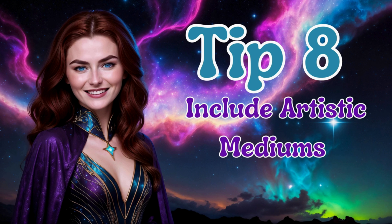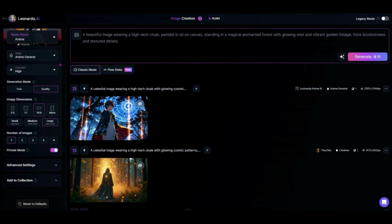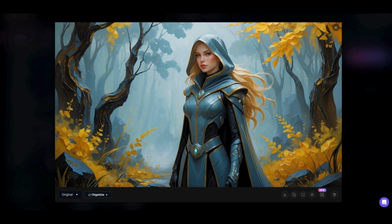Okay, so tip number 8 is include artistic mediums in the prompt. So if I were to put something like a beautiful mage wearing a high-tech cloak painted in oil on canvas, standing in a magical enchanted forest with glowing mist and vibrant golden foliage, thick brush strokes, and textured details. Watch what happens. Let me get back to where we were here on the Phoenix and the dynamic. And look here, we're back to the female character.